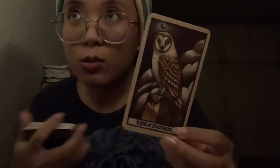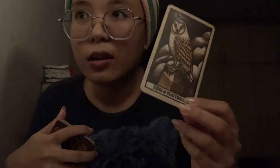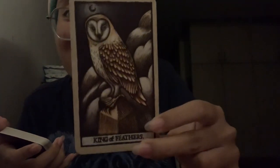Oh my goodness. Oh my God, I love this so much. We have the King of Feathers, which I'm assuming is swords because swords are air. Yeah, this is so pretty. Look at this. I love owls so much. Owls are my favorite animal. I'm so happy that I bought this. I'm so excited to use this deck in a bit. I'm just gonna go ahead and read what's in this guidebook.